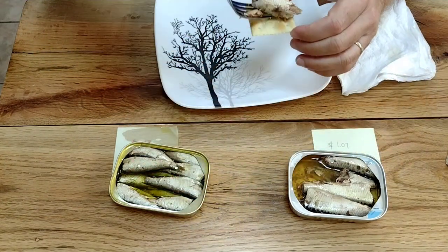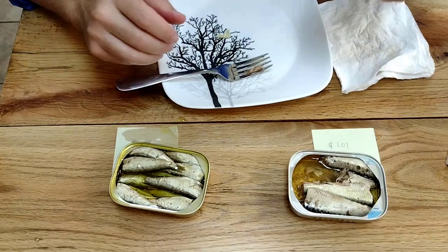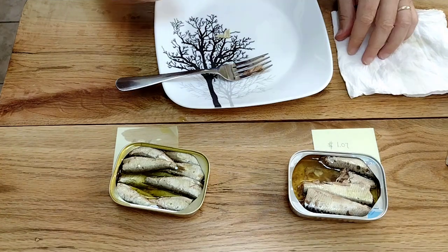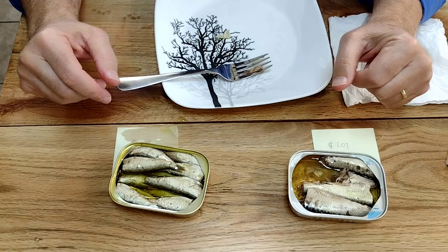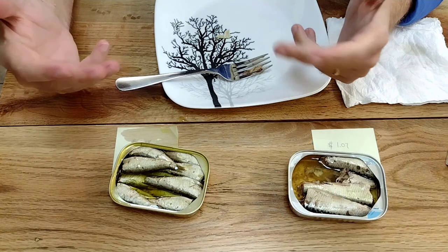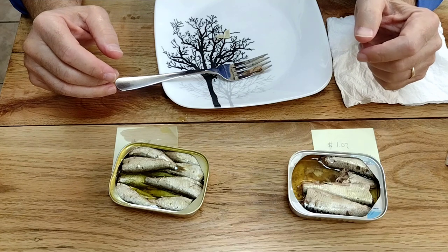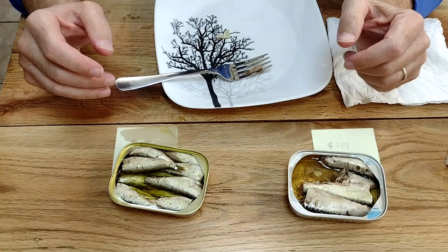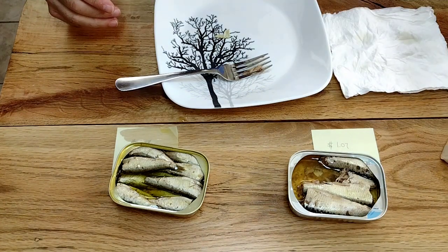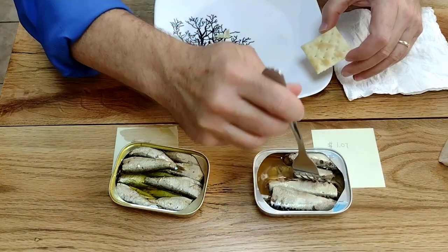The Great Value. A little more fishy taste, but not bad. Not a bad taste. Seems a little more salty, I think. Overall, pretty good. We'll go for a second bite of both of them, in reverse order now.